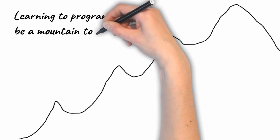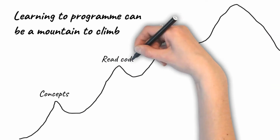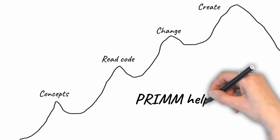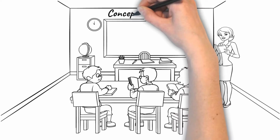Learning to program can be a bit of a mountain to climb. You've got all those concepts you've got to learn, and then you've really got to be able to read code before you can change or create your own code. PRIMM helps us to smooth out some of that rocky climb.